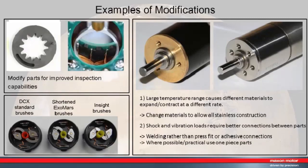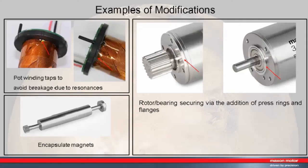In order to be able to perform the 100% inspection that you really need for a space application, here we modified the parts, so it's now this sort of star shape on the inside, and now you can come in with a mirror, which is what you're seeing on the right there, and you can see the bottom on the side of the joint and confirm that the solder joint is correct.